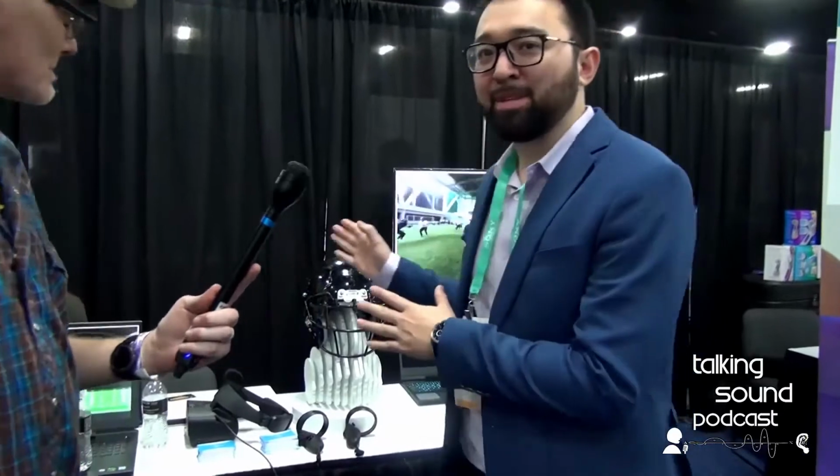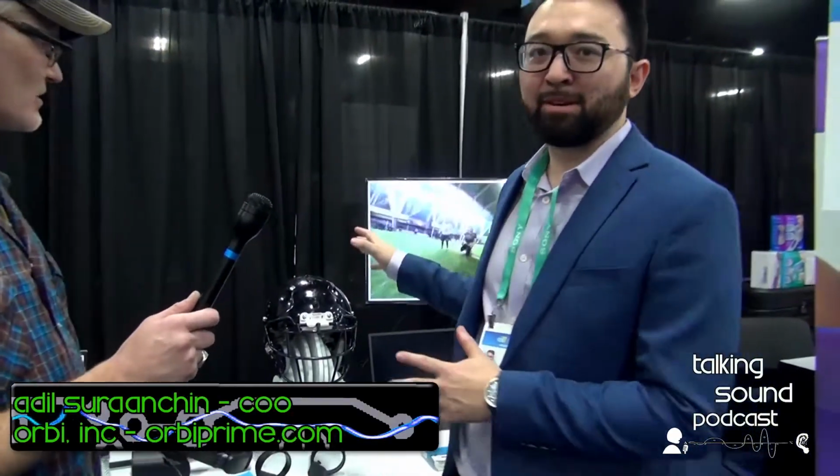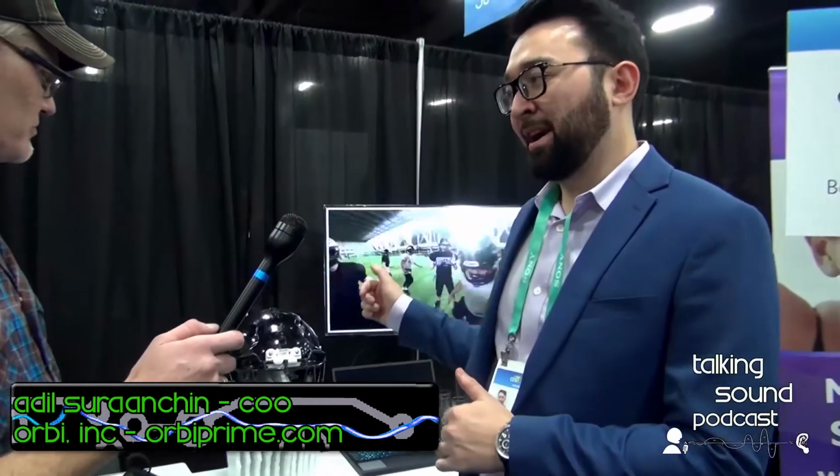Yeah, hi. So this is the 5G helmet for sports. Basically, we built in 6 cameras around the American football helmet and added the 5G module to stream the game from your favorite player's perspective in 360 degrees.